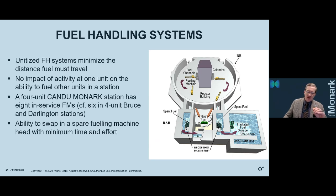One of the things to emphasize is that the way the facility is laid out is designed to make it straightforward to pull out a fueling machine head and replace it with another one if there are problems with fueling. So if you're having a problem with the fueling machine head, you swap in the spare and then you fix it offline, away from the issue of having to fuel every day. Next slide, please.